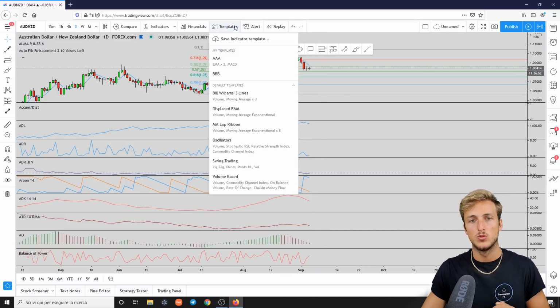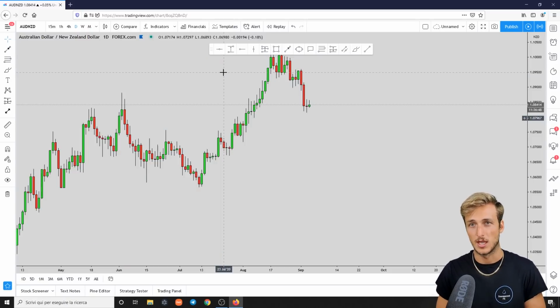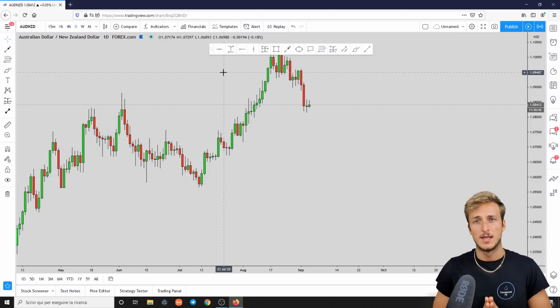And when do indicators actually work? How are you actually supposed to be using indicators? Now, you're supposed to be using indicators only for confirmations. And what do I mean by confirmations? Indicators are very bad at showing you where the price action is supposed to go. If you're using indicators to understand where the reversal is, for example, you're using an RSI that tells you when the market is overbought or oversold, guys, it doesn't work.